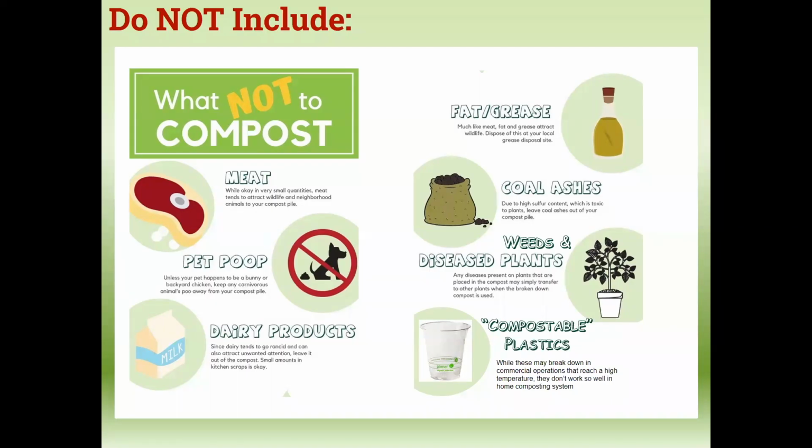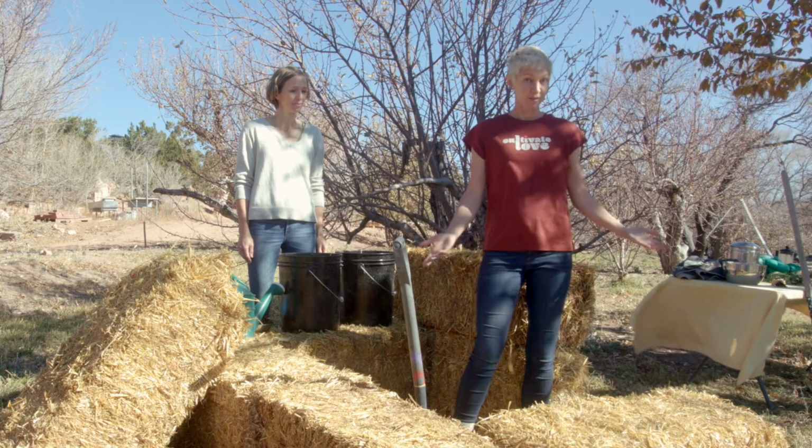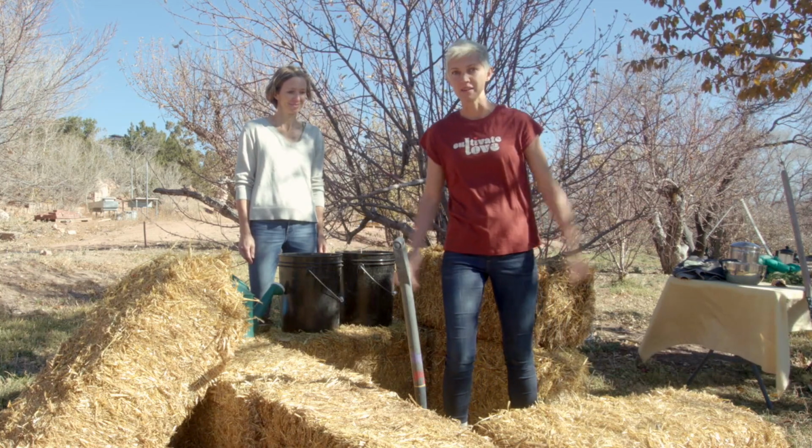In the simple dump and run or cold backyard composting system, it is best to avoid adding certain items to reduce pests and odors and to ensure proper decomposition of materials. Avoid adding meat, animal waste, dairy products, fat or grease, ashes or coals, weeds and diseased plants or any plants that have been treated with pesticides, and compostable plastics. While compostable plastics may break down in commercial operations that reach a really high temperature, they don't work so well in home composting systems. Now that you know the basic formula, let's get started building the pile.